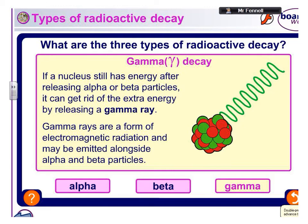Okay, so what are the three types of radiation? Alpha, beta, and gamma. What are they? Alpha decay is 2 protons and 2 neutrons, sometimes called a helium nucleus. Beta decay is a high-speed electron, and gamma decay is an electromagnetic wave. Simple. So the final bullet point was, how can we write equations to show what happens during alpha, beta, and gamma decay? And that's what we're going to move on to now.